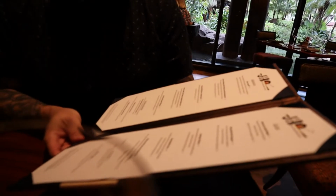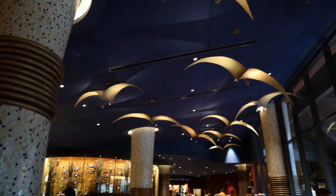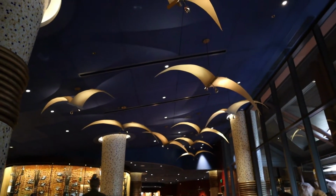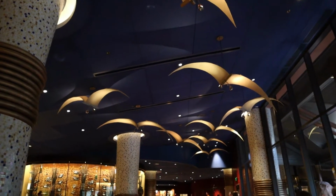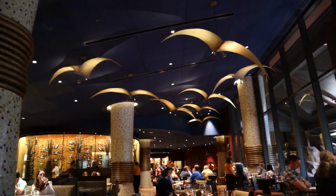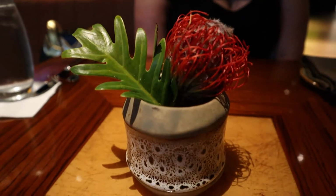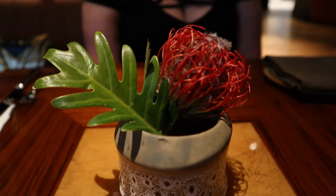One of the very cool things about this restaurant is the decor. It's very bird themed. Up here, the lights have these little sails in the shapes of birds, which I just think is a cool touch. It's very nice. It's just a really nice looking restaurant here, nice atmosphere. And this fence is very cool. I don't know if you guys can see all around the dining room. There's like this wrought iron fence. And there's even this really cool little plant on the table.